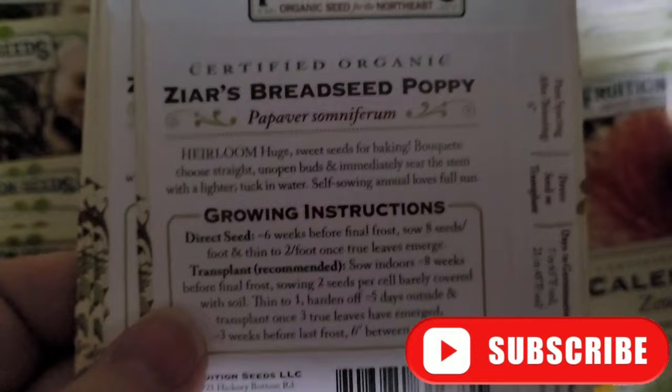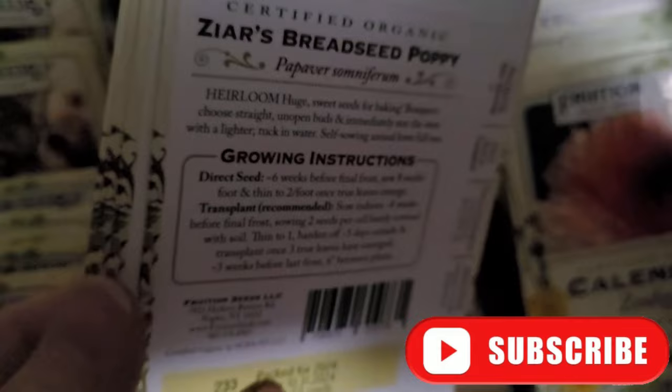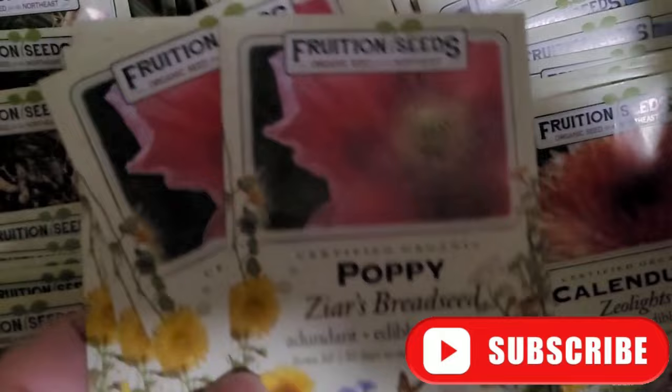So I would prefer to plant them indoors and transplant them out and not do the whole cold stratification. So have you grown poppies from seed? If you have, do you cold stratify or do you think it makes a difference? And I've got these here.